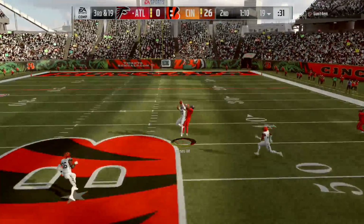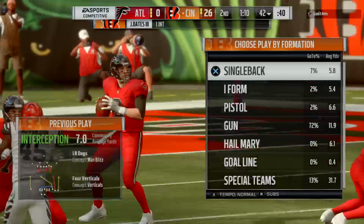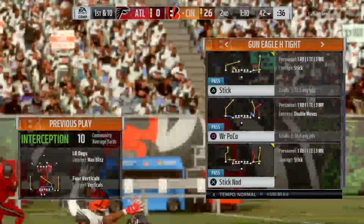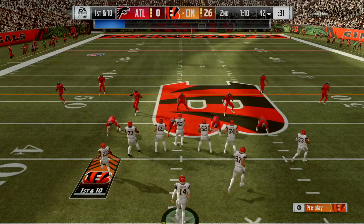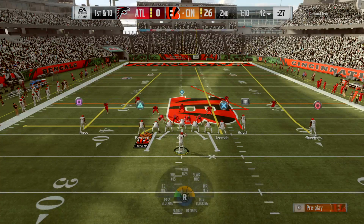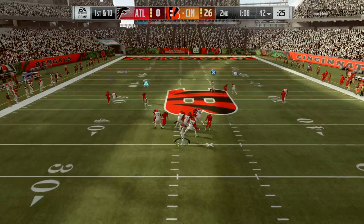Ryan, he's going to launch the... And my goodness, another interception. Picked up by Jesse Bates, and they will take over possession of the football at their 42-yard line. A very good starting field position for the Bengals here as they come up 1st and 10. Their D gets the INT.